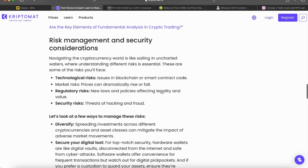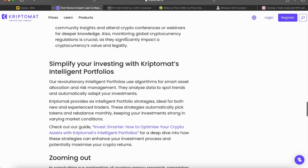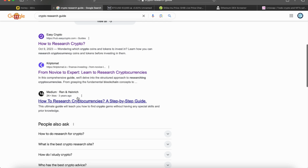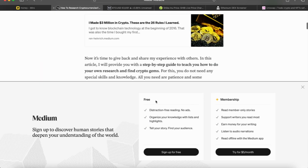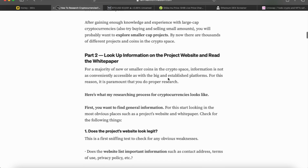So technological risk, security threats, yeah, I agree. I just want to see more in-depth points. That's what I'm looking for. Let me see. Start with basics, white paper.